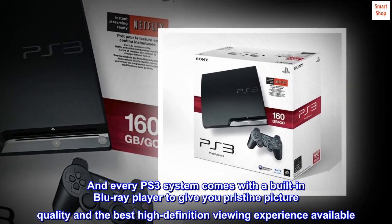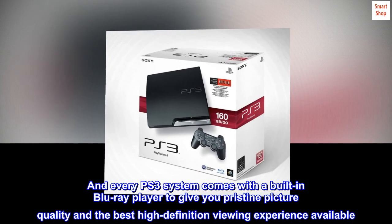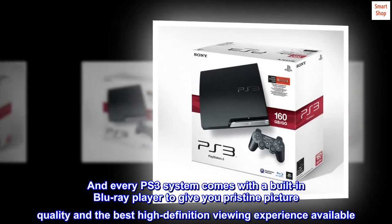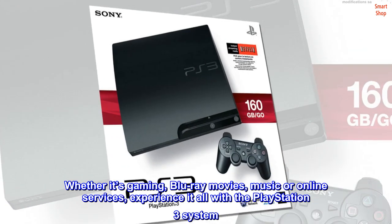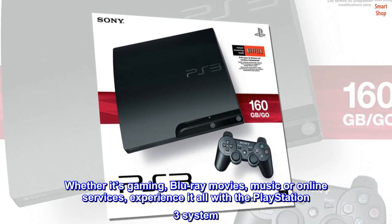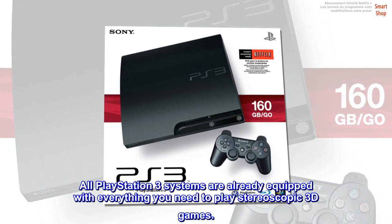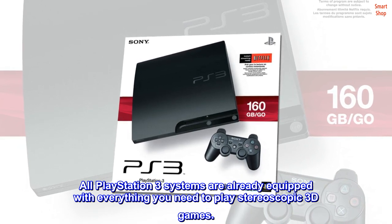And every PS3 system comes with a built-in Blu-ray player to give you pristine picture quality and the best high-definition viewing experience available. Whether it's gaming, Blu-ray movies, music or online services, experience it all with the PlayStation 3 system. All PlayStation 3 systems are already equipped with everything you need to play stereoscopic 3D games.